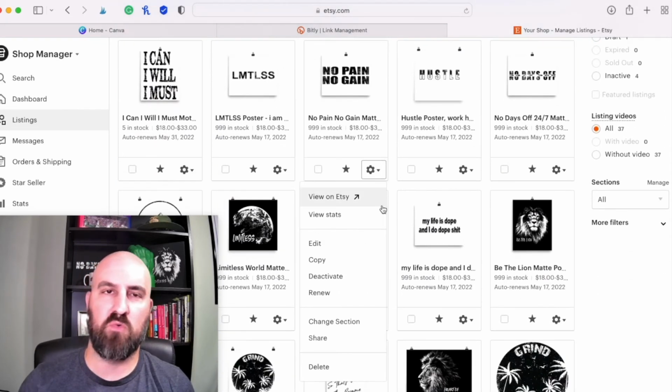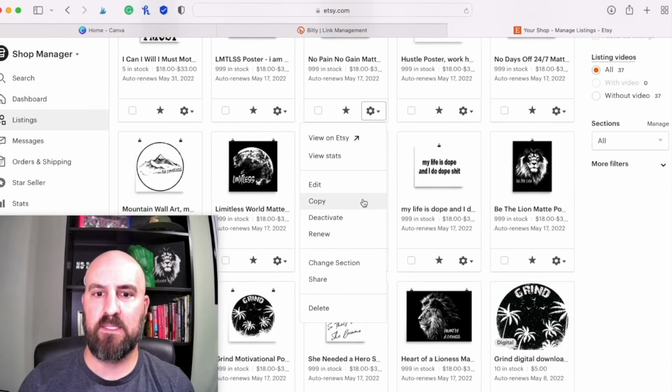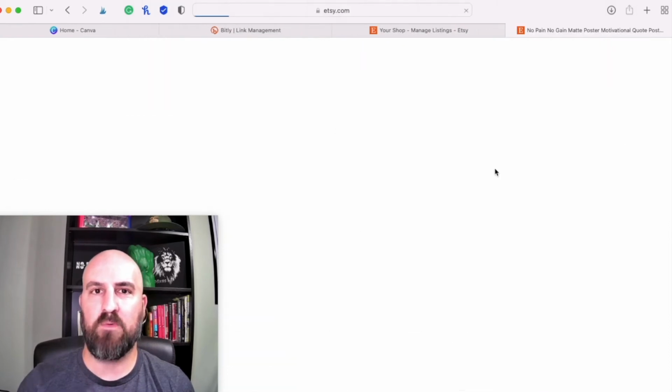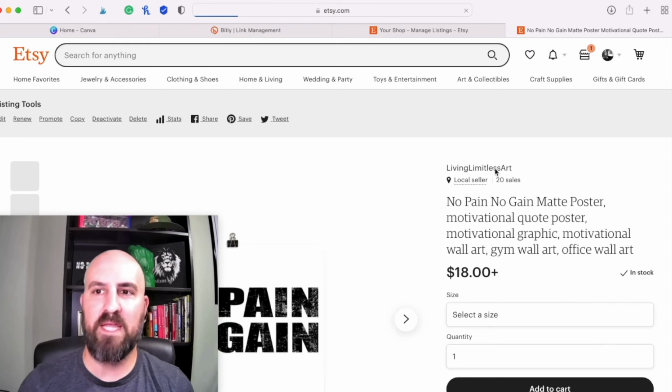So if you have jewelry, maybe you have necklaces, maybe you want to put a matching bracelet link in there. If you sell pieces of art, maybe you're selling lion art. Maybe you have baby lion art that you want to put in there. So you can see how it keeps people engaged, keeps them in your listing longer.